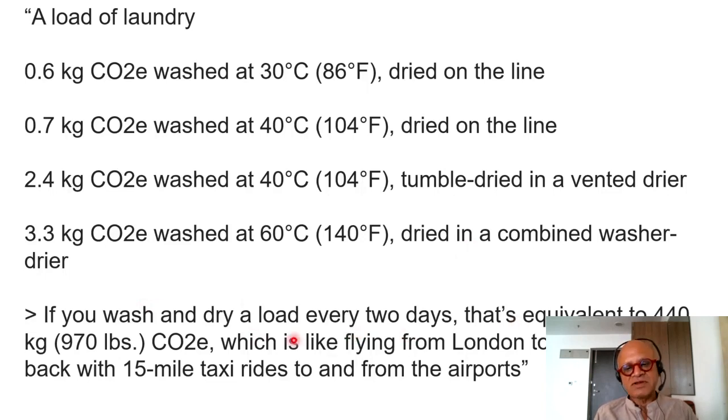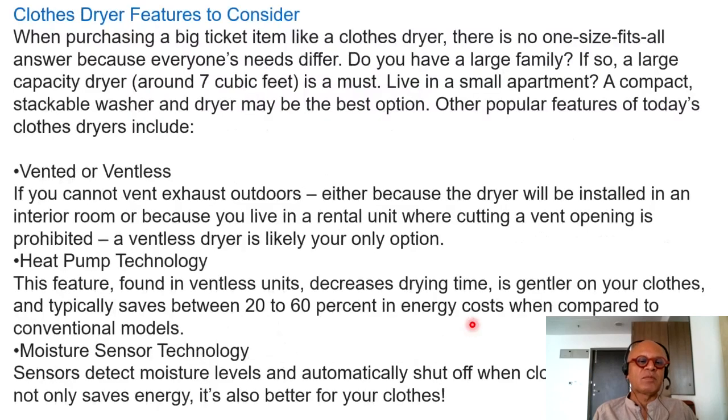of CO2 equivalent, which is like flying from London to Glasgow and back with 15-mile taxi rides to and from the airport. Just gives you a sense that a simple thing like laundry can be a significant contributor to global warming if you're not careful about it. Clothes dryer features to consider.